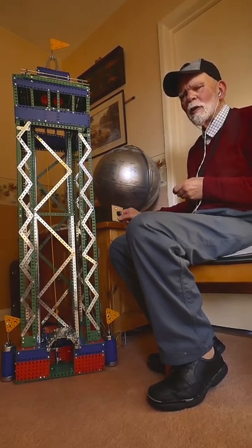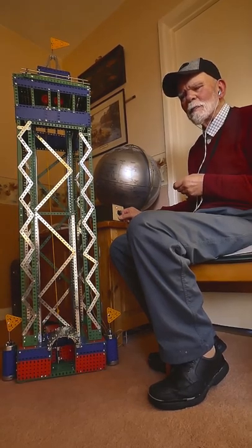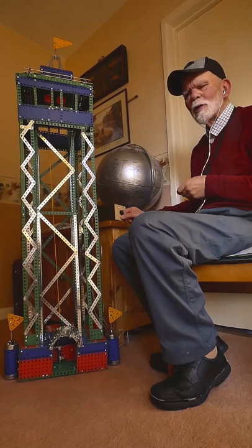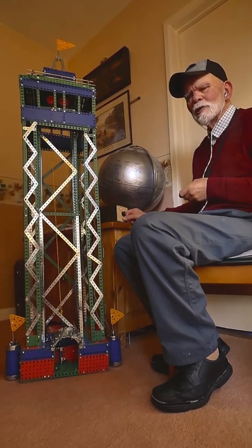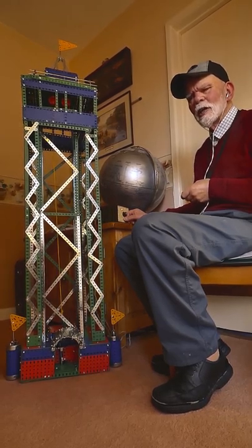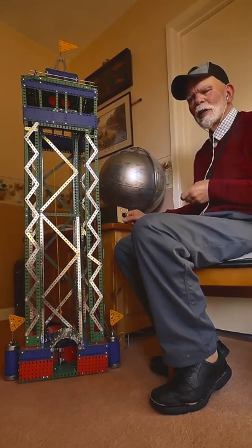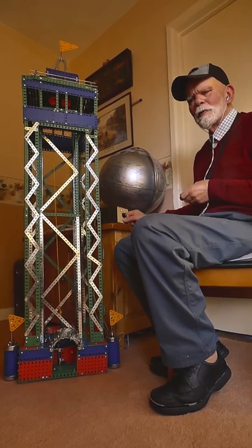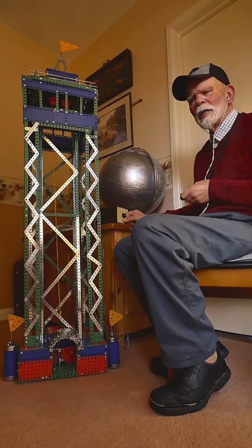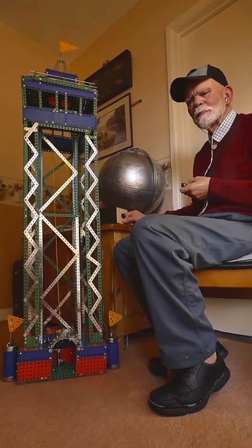So first of all, I'll give you a few facts about the tower. The tower was opened to the public on the 14th of May 1894. At this time, it was the tallest man-made building in the British Empire. The tower was inspired by the Eiffel Tower in Paris. The height is 518 foot 9 inches to the top of the flagpole.